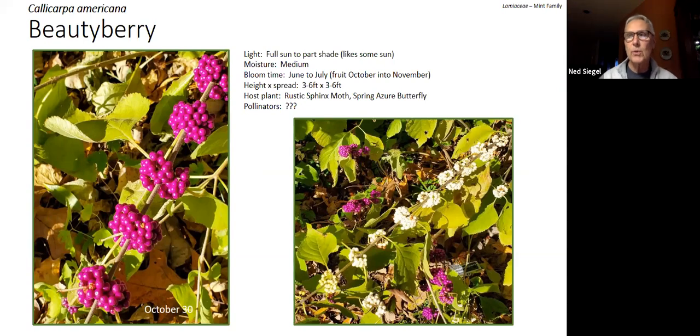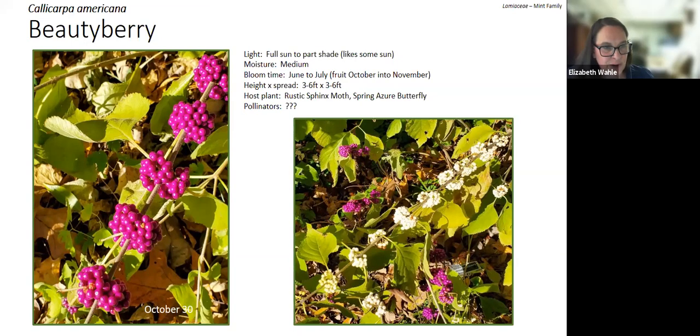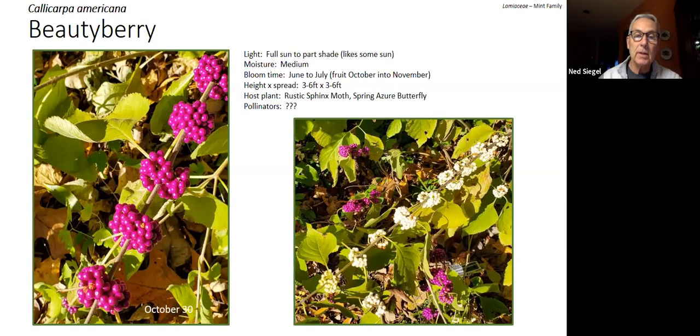Birds do eat the fruit. Several bird species, the robin, thrasher, purple finch, and the eastern towhee, apparently use this as one of their fruits in the fall. And it'll pop around in your yard too. Yeah, you can actually grow it from the seeds, so you can collect and plant the seeds as well. So, nice shrub.